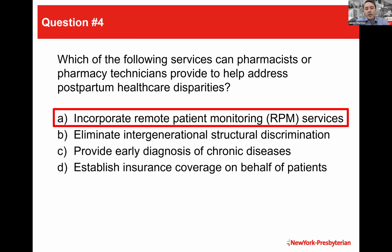In terms of providing early diagnosis of chronic diseases, I think it's important that pharmacists are accessible for patients and available because we can help triage patients to make sure that they're seeing their primary care providers. We'd screen patients for blood pressure management, but we need to ensure that patients are not just seeing pharmacists, but also connected with a primary care team, connected with their obstetrician providers to make sure that they're appropriately getting diagnosed.